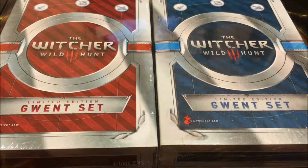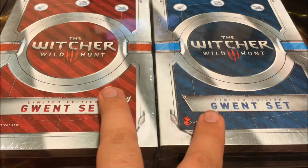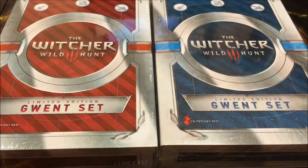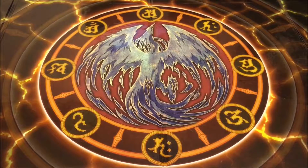But I'm going to be honest with you guys to start it off. I will not be opening up these two right here. I have no intention to open these two right here, actually. So you're probably thinking to yourself, well, if you're doing an opening, but you're not opening these, so what gives? Well, I'm gonna put these out of the way for just a little bit.